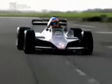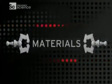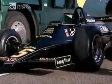But changes to the shape of the car have also obliged designers and engineers to look for new construction materials. By 1980, cars had become far more aerodynamically efficient. But to get good airflow low down, they'd also become narrower and less strong.